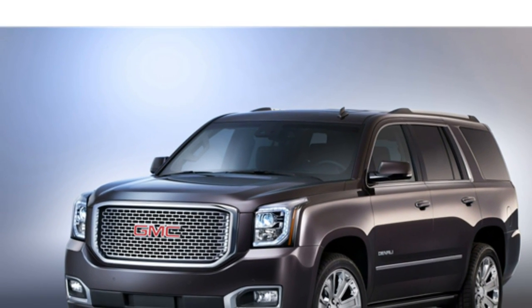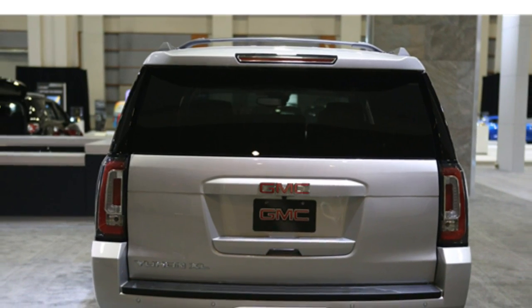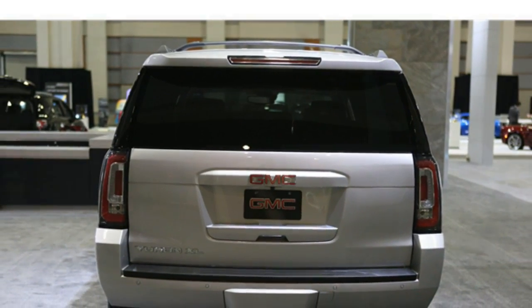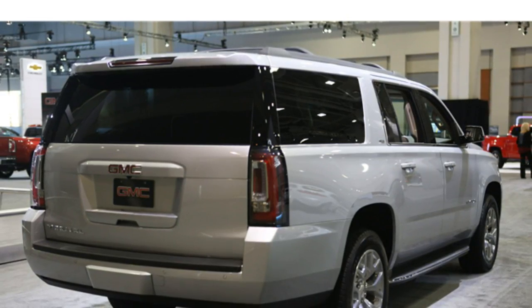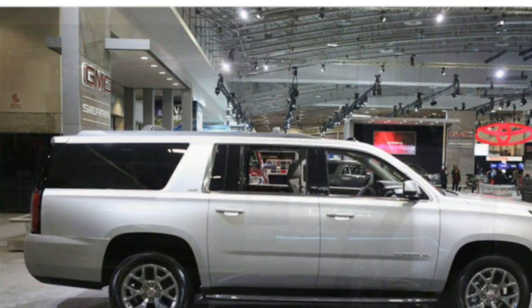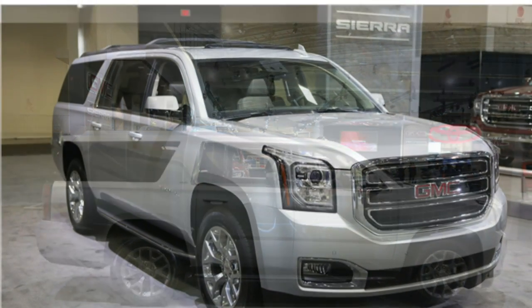The 2016 GMC Yukon has the available space and technology you'd expect of a large SUV, with an added dose of luxury. Add in its refined driving manners, and the Yukon is a top all-around choice in the class, according to the professional reviews and data that drive our rankings.